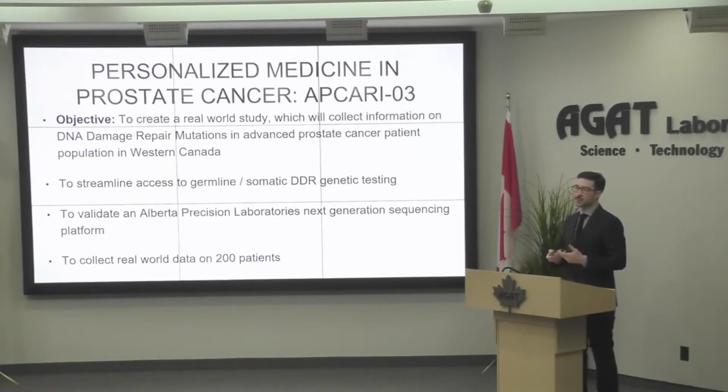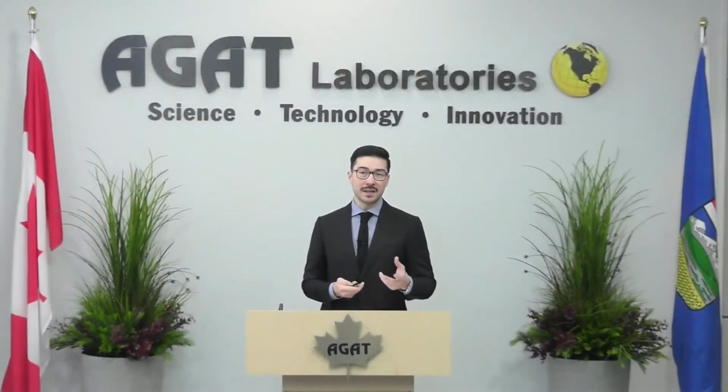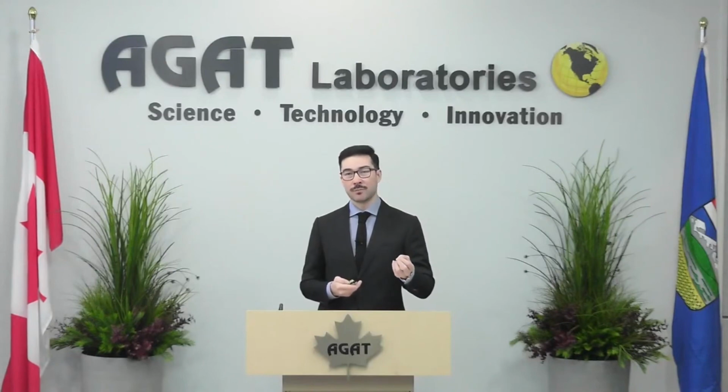Our objective to introduce personalized medicine in prostate cancer, APCARI, Alberta Prostate Cancer Research Initiative 03, a real-world study in Alberta, is to collect information from patients who have metastatic castration-resistant prostate cancer to identify those individuals who have DNA damage repair mutations, not only within Alberta, but Western Canada, as a collaborative initiative potentially unifying the nation in the future. Our aim is to streamline access to germline and somatic DNA damage repair genetic testing, to validate a next-generation sequencing platform through Alberta Precision Laboratories so that we can, in the future, bring this to standard of care to offer this testing to our individual patients in the real world.